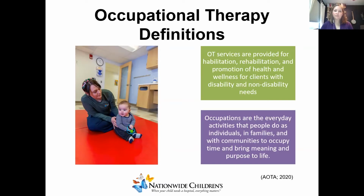So OT services can be provided for rehabilitation, habilitation, and the promotion of health and wellness for clients with disability and non-disability needs. Occupations to an occupational therapist are not just jobs. It's not just the job that you do, but it's the everyday activities that people do as individuals and families and with communities to occupy time and bring meaning and purpose to life. For an occupational therapist, achieving health, well-being, and participation in life through engagement in occupation is basically my elevator speech. It's the overarching statement that describes occupational therapy in its fullest sense.